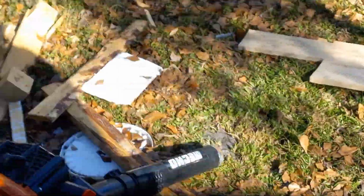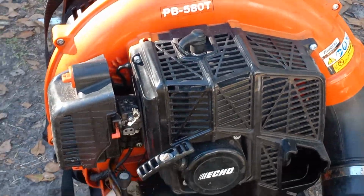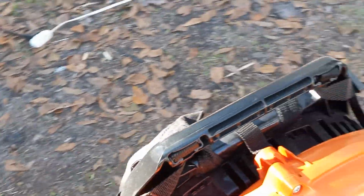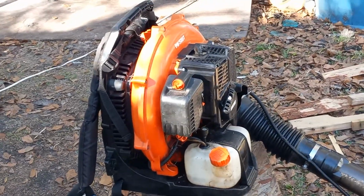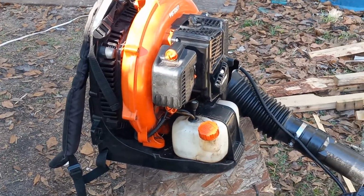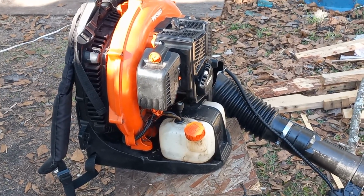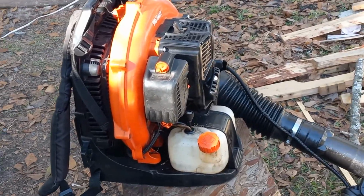This is the Echo, like I said, PB580T. And it's a decent machine. I wouldn't say it's commercial. I'd say it's a homeowner commercial job. In other words, it's a homeowner model that they make look commercial. And they put plastic parts inside. But it's a decent little machine. It's done him well. And hopefully this video helps you too.